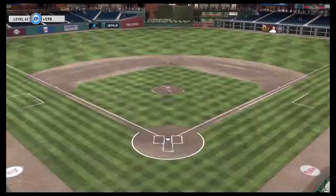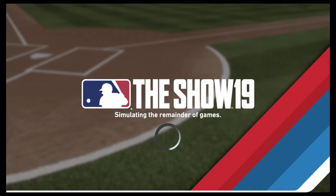7-4 is the final score in tonight's game. The Philadelphia Phillies rode an important 6th inning to victory in this one. Philadelphia Phillies, 7 runs.